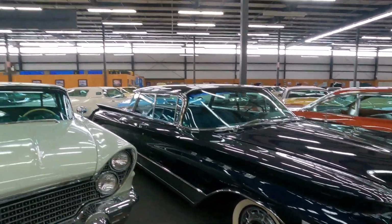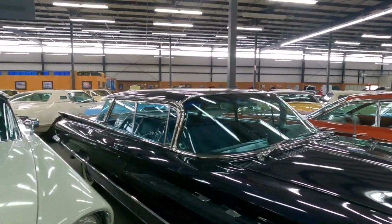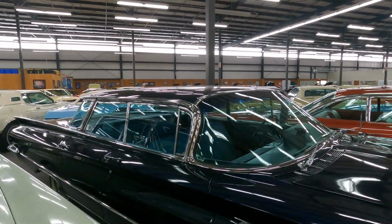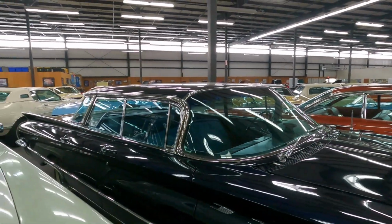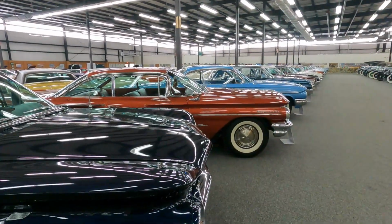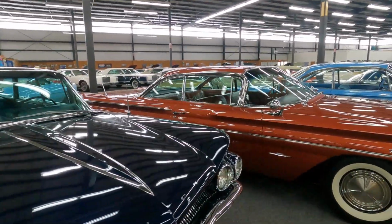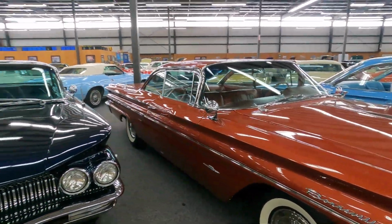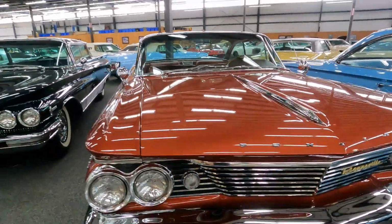Here's the Buick of the same nature with the 4-door and the big back glass. And that's one of the things that's so cool about this collection: it's not all big blocks and 2-doors and convertibles. You do see the 4-doors in here that are in pristine condition as well. And these cars definitely have a place in history and to be saved and restored and cherished. Love this Bonneville. Gorgeous 60.